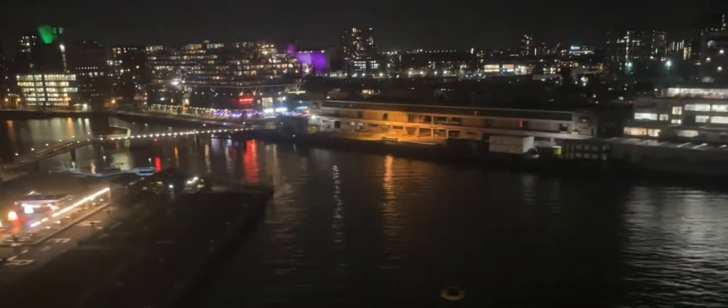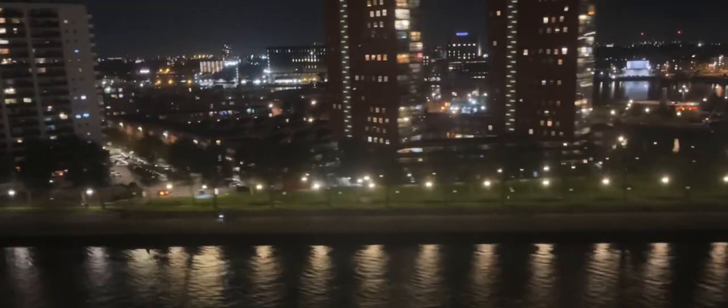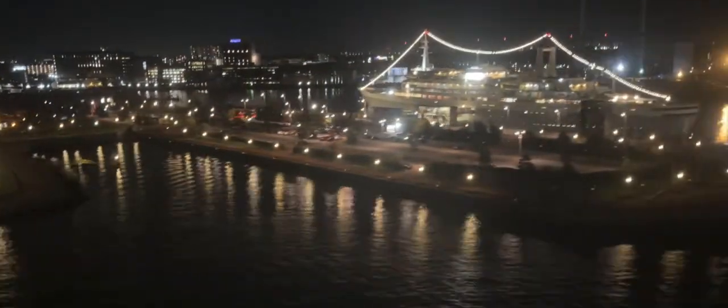Luckily for them, we had amazing views. As we were going down the river, people were waving their phones with their lights on. And it was something special. It was really, really amazing. So we didn't care about the service.